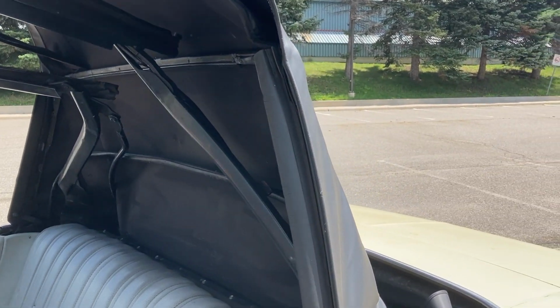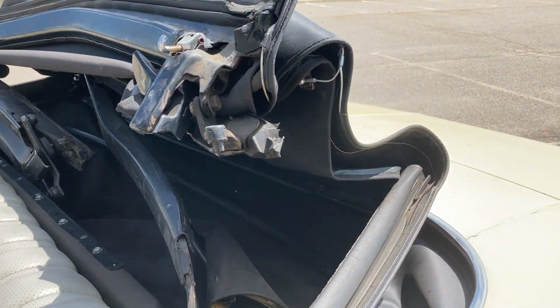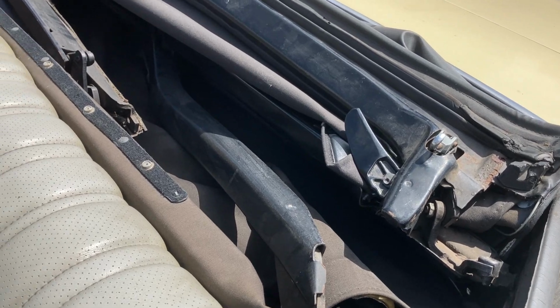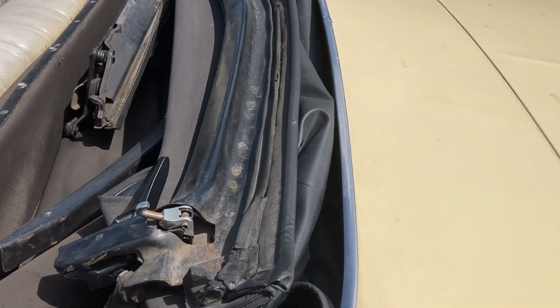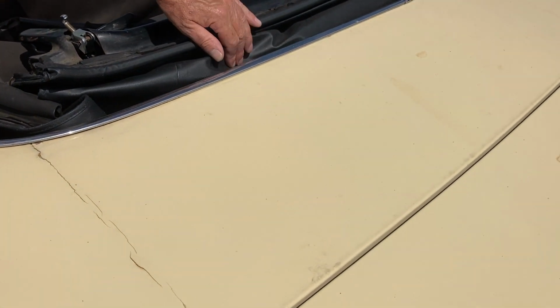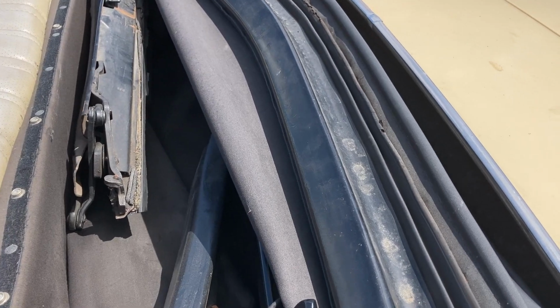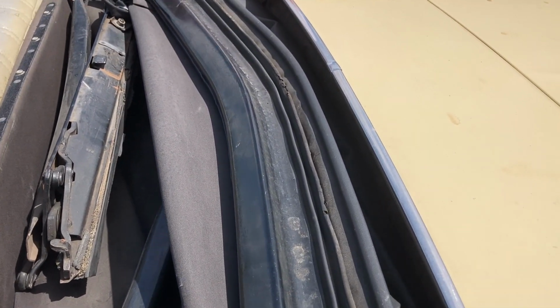Oh, that is so cool. Oh, Frank, that's nice. Now, it doesn't go down as well as it should, which is again on the list of things to fix, because when it wraps down, it needs a little bit of a nudge sometimes. There is a tonneau cover that will cover this, but it's in terrible condition, so I've got to get that redone.